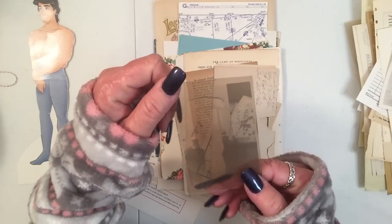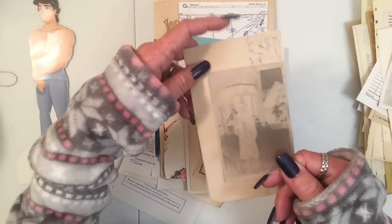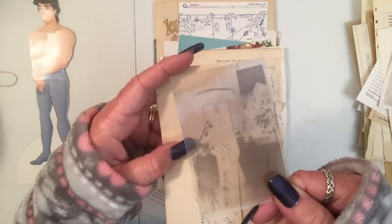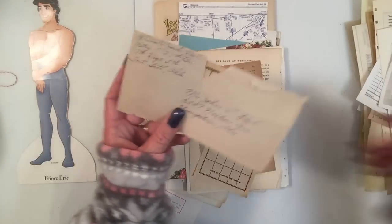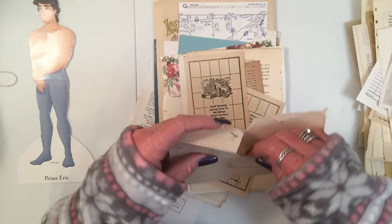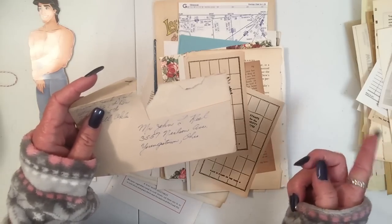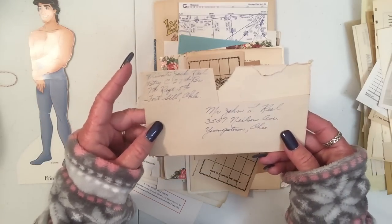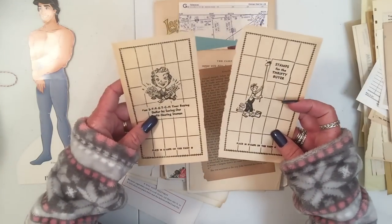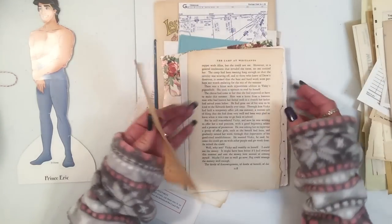This is a negative, which is even creepier. Let me see. If I hold it like that, can you see better? Yeah, kind of. Anyway, this one, you know what? I think that this is part. You remember the other piece over there that was just the stamps? I think this is the rest of that envelope. So I'll have to find that and look at the date again. Or maybe that was the one where you couldn't see. I don't remember.